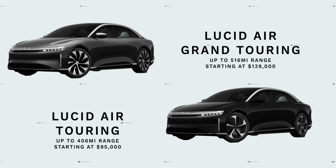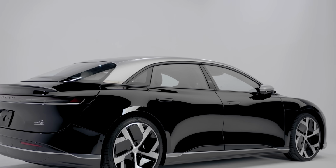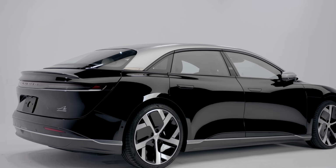Now that this run is over, the top of the line is going to be their Air GT, and it's going to filter all the way down over the next 18-24 months to the Air Pure, which ultimately should start just under $80,000.